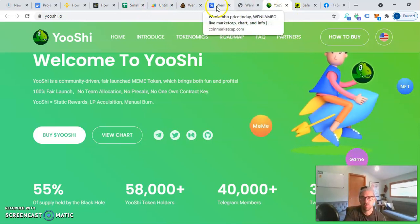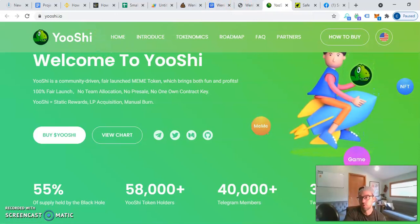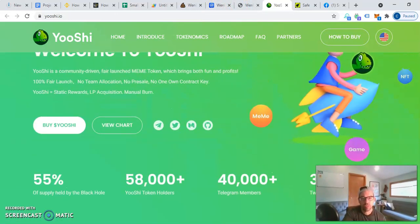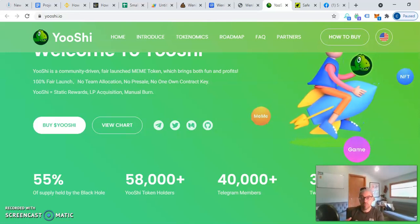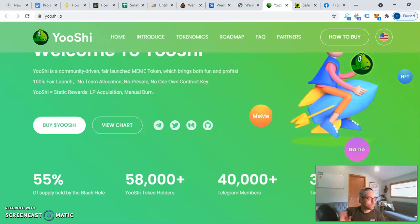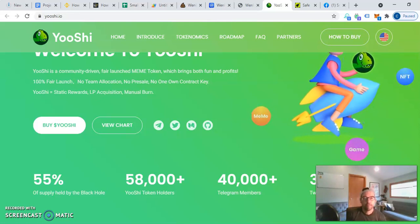I did the same thing, CoinMarketCap, right? Slash currencies slash Yoshi. Now, this is a little bit of an interesting coin because they seem to do it all, right? They are community driven. They're a meme token. So if you're familiar with Doge, that's also just a different word for this token. It doesn't have any utility. No pre-sale, no team allocation, right?